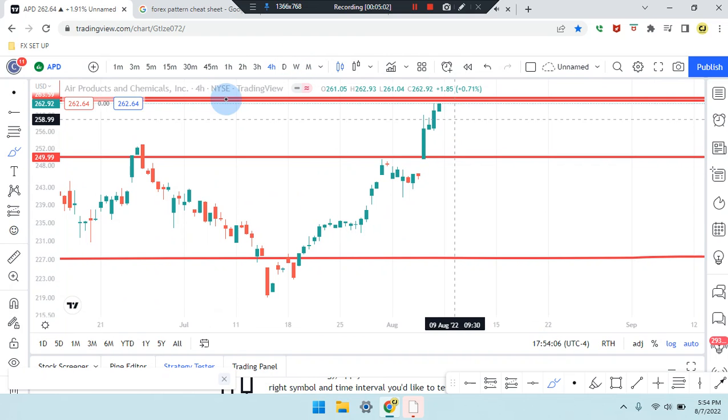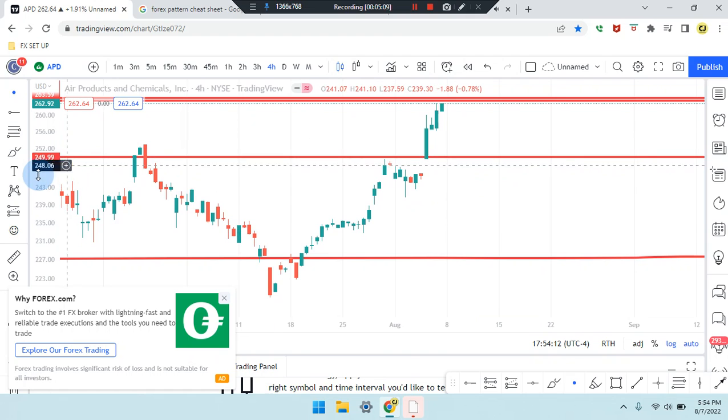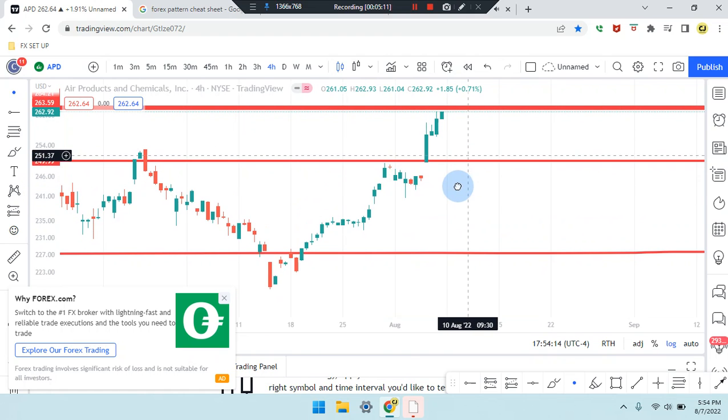On the 4-hour time frame, price action is a bullish green candle. Second to last candle is a bullish green candle with a push up to the top.